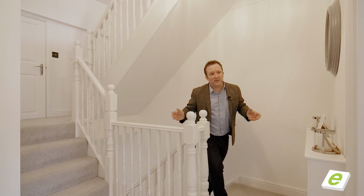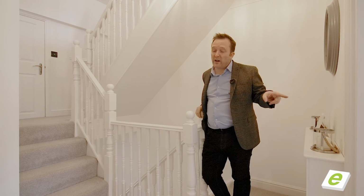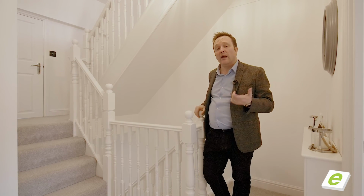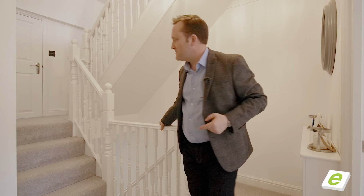So here on the upper floor, two bedrooms at the front, great size. And again, that bathroom, it's like out of a show home, stunning. Have a look around and I'll see you upstairs.